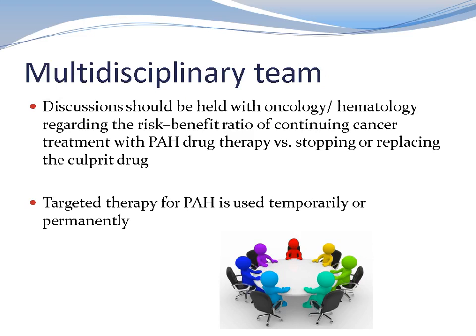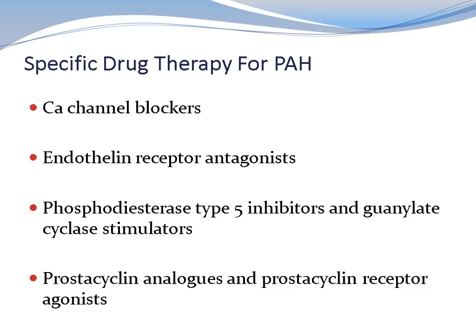My most important message is the multidisciplinary team. The discussion should be held with the oncologists and the hematologists regarding the risk-benefit ratio of each drug and each treatment that is given to these patients. We may need to stop or replace the drugs. And again, as Michael Arad showed, we may sometimes use PAH therapy temporarily or permanently in these patients.